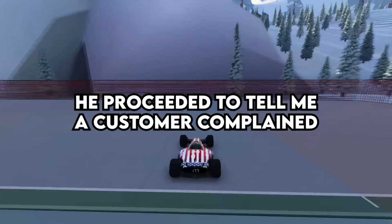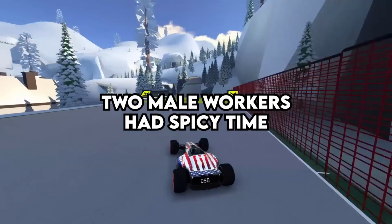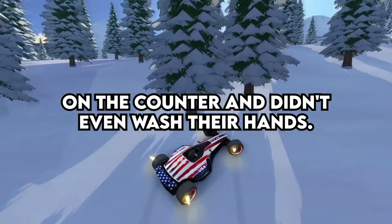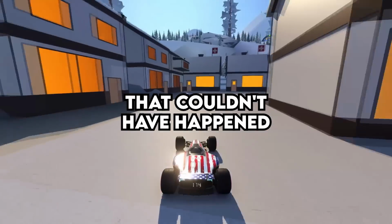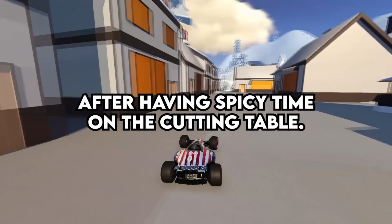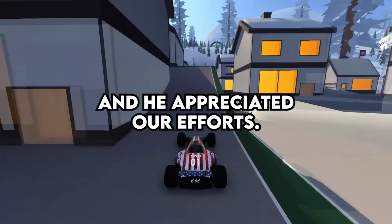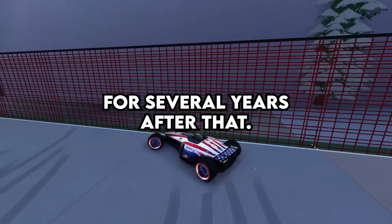He proceeded to tell me a customer complained that while they were in the store, 2 male workers had spicy time on the counter and didn't even wash their hands. I very dryly responded that couldn't have happened, as we always wash our hands after having spicy time on the cutting table. With a small grin, he said, that's what he thought, and he appreciated our efforts. He was our inspector for several years after that.